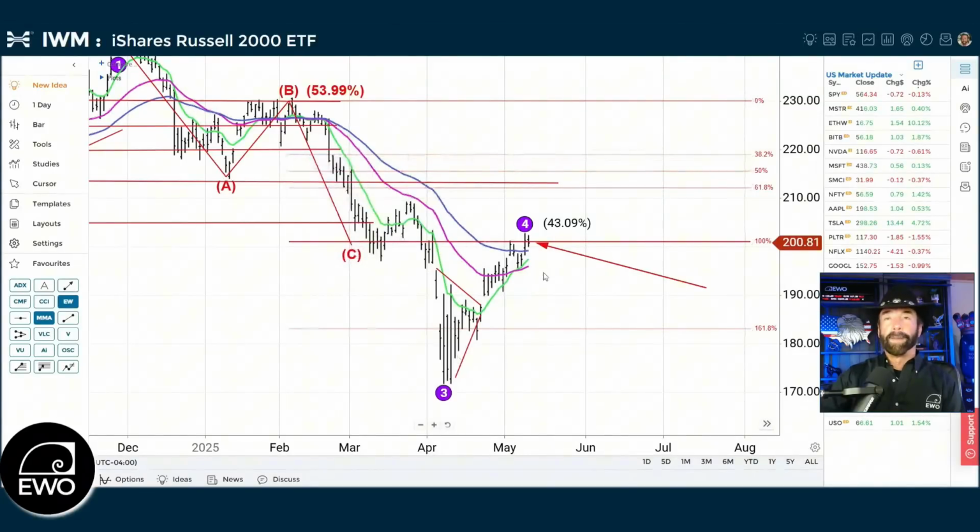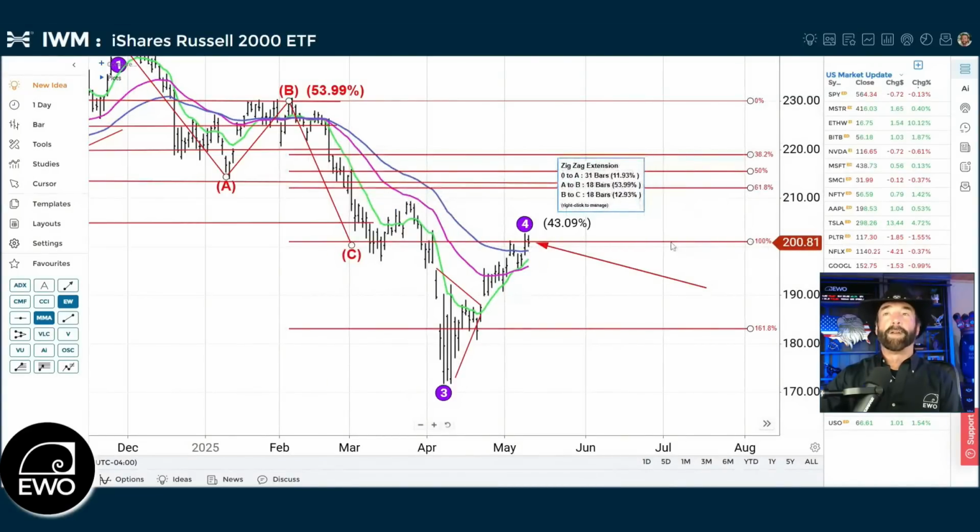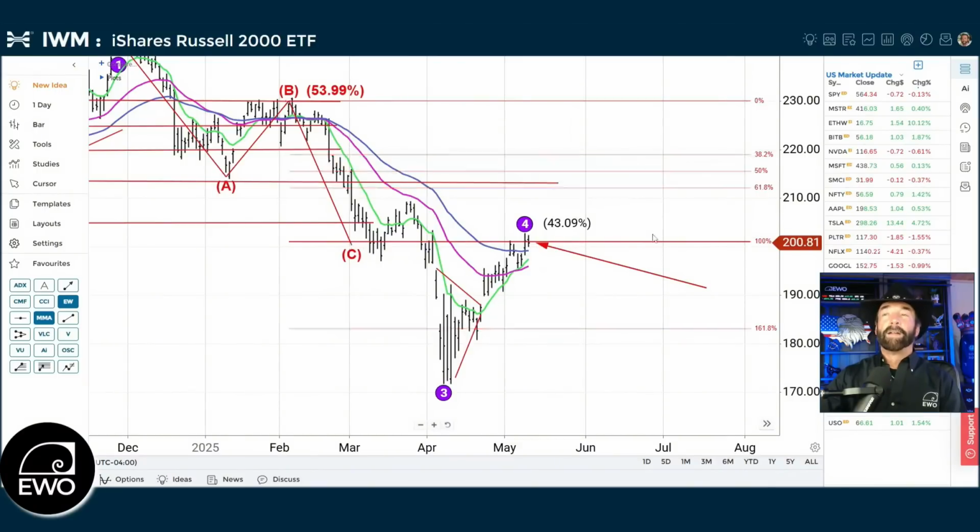But it's a good talking point on the V bottom here, but we're back up at resistance here at the 200 level. So we'll keep an eye on that and see how that plays out.